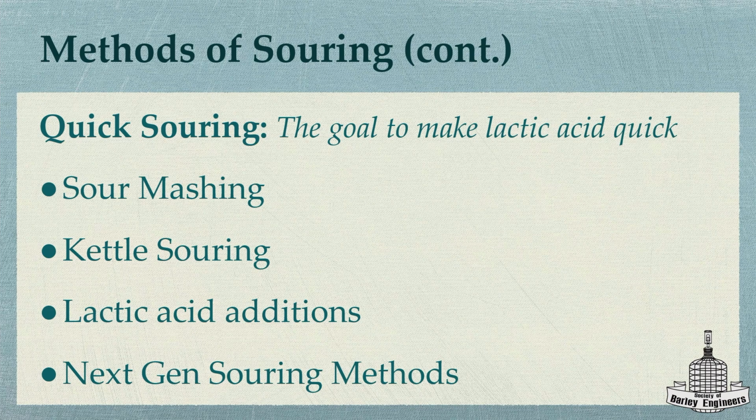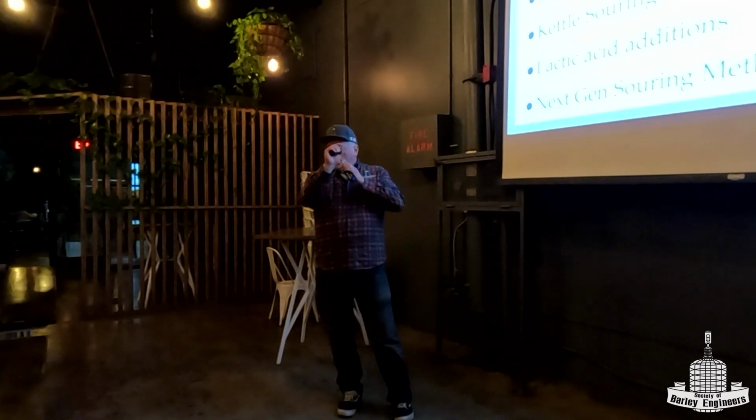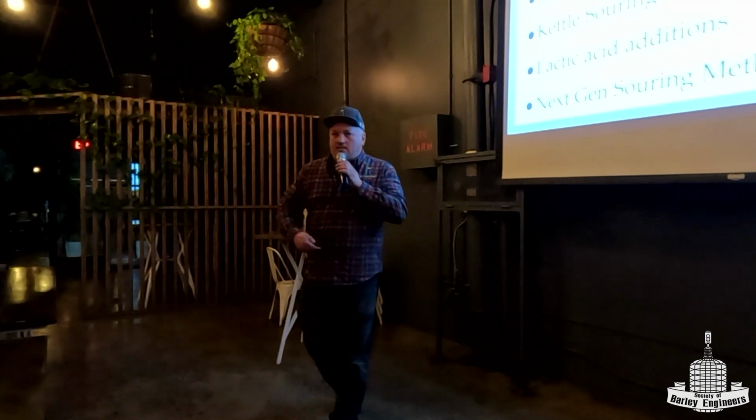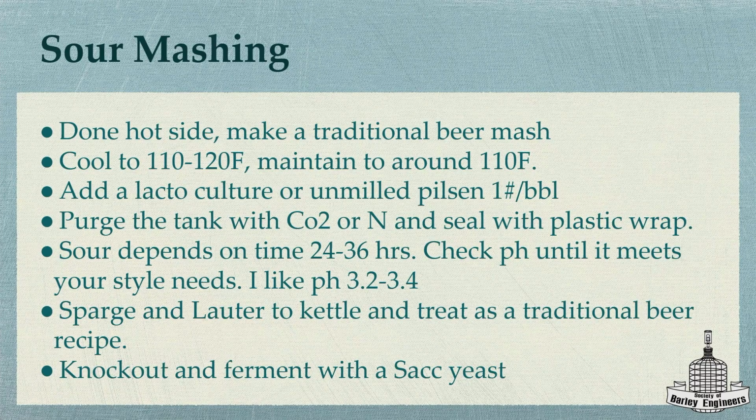And then you have what some people call cheating, which is adding some lactic acid. Now, maybe 12 years ago, I went to AleSmith or something, and Peter would put lactic acid in some of his beers, and he would note it. He would say this one had added lactic acid to give it a certain sourness. So there are people that do that. It's not bad. We'll talk about those things. So what is sour mashing? Sour mashing and kettle souring are pretty much first cousins.